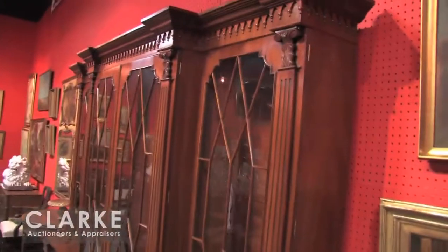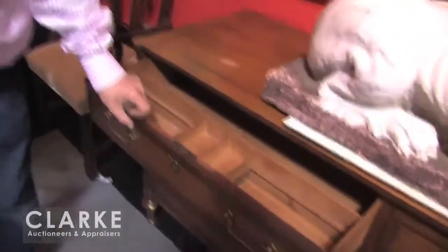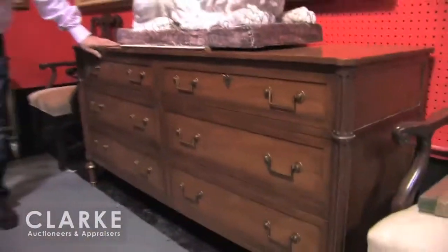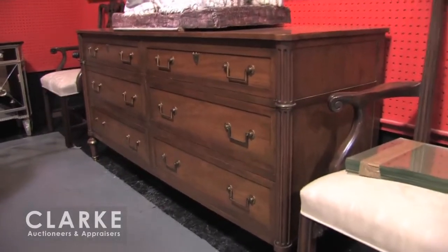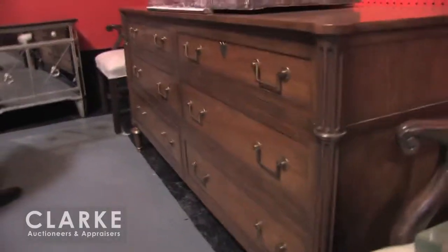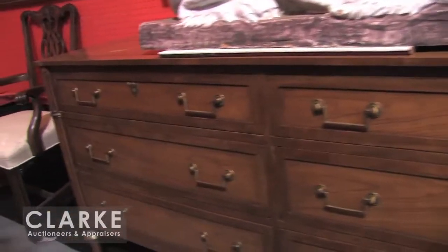A big custom mahogany break front out of a house in Pound Ridge, not sure who the maker is. A pair of sort of 1950s, 1960s fruitwood chests. They don't say Baker, but I know for sure they're Baker. The designer in the 60s took all the Baker labels off the items from this Park Avenue or Manhattan apartment.